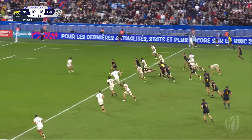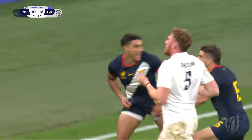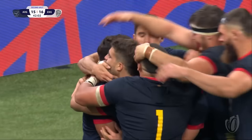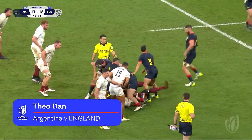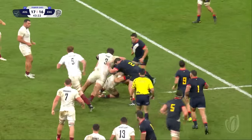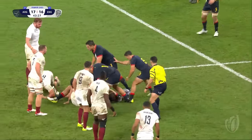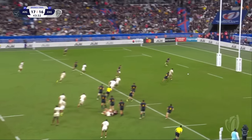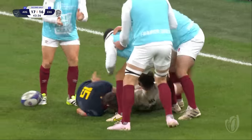Here's Carreras. Oh, Santiago Carreras. That is outstanding. Yeah, he's trying. Something to take away from a Rugby World Cup. He plays for Gloucester in the English Premiership. They've got a chance there at King's Home. Oh, Santi Carreras. I reckon as he kicks clear here, but it's been charged down by Theo Dan. It sits up for him, and England have replied.